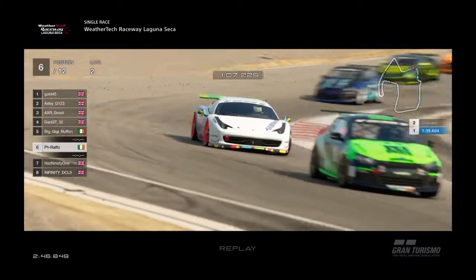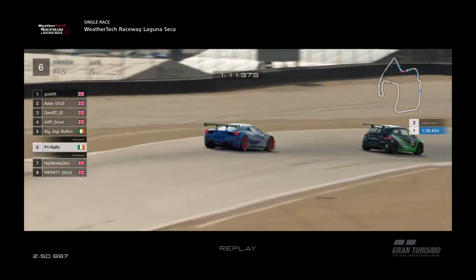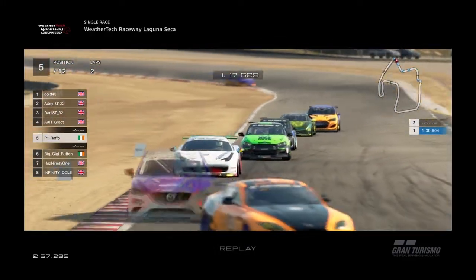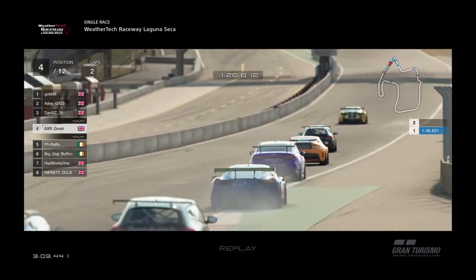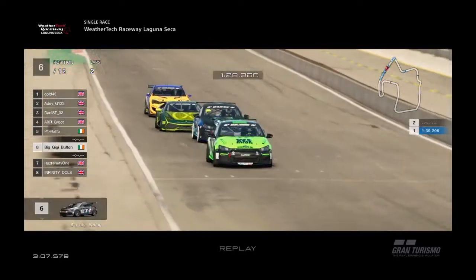Very surprising, as we now head down the corkscrew, through the little left-hander, now down to the right-hander before we get to the last corner on the straight. And Buffoon goes wide on the gravel there, unlucky for him. You've got Groot serving that penalty, he's down to 4th, so now he is going to come under fire from Raffo then, so Raffo's going to be pleased about that.